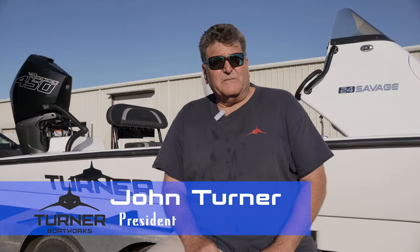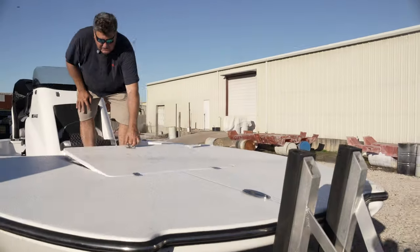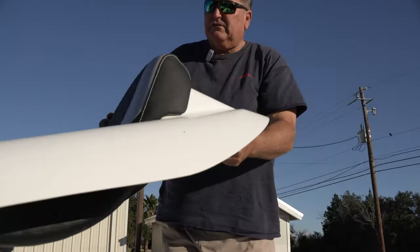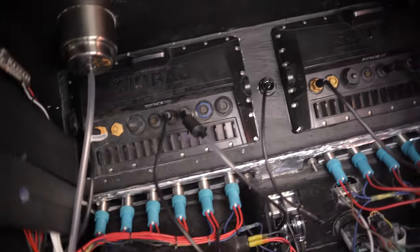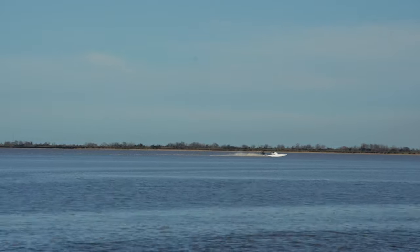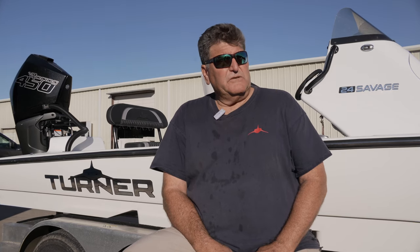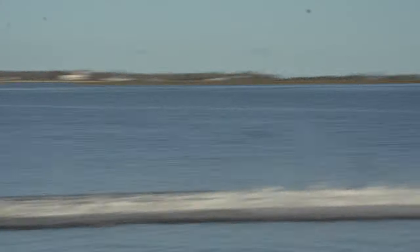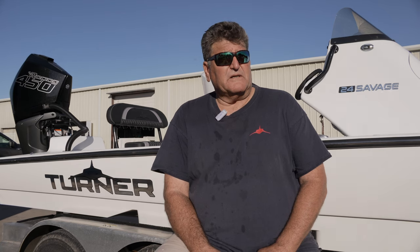Sitting here in front of our new model, the 24 Savage asymmetrical cat hull that we've been working on. This is our all new 24 Savage. It is 24 feet. It has a 104 inch beam, a draft of 10 inches. Still in the process of selecting propellers for it, but we're running the boat in the mid 90s right now. It has 88 gallons of fuel capacity. It's fast, it's nimble, it's shallow, very dry, and handles the chop like a dream.